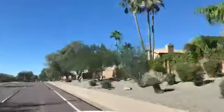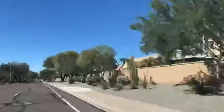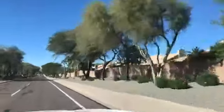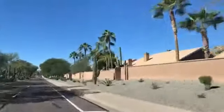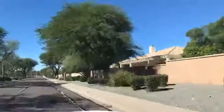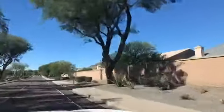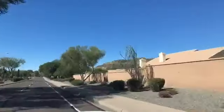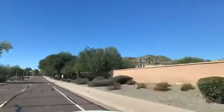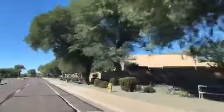If you're a hiker or a biker, it's definitely the place for you. And a lot of people don't even know that Ahwatukee exists, let alone how convenient it actually is. So the funny thing about Ahwatukee is some people call it Phoenix's largest cul-de-sac. And it kind of is if you look at it on a map. And it seems like it's a little bit out of the way. But to be honest with you, it's not.